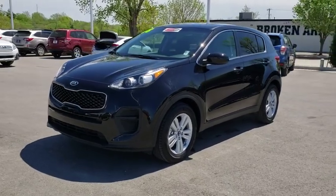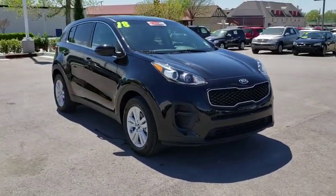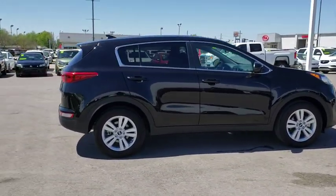2018 Kia Sportage. With its sleek and stylish exterior and its roomy, feature-laden interior, the Sportage both looks good and performs well on the road. This vehicle has less than 20,000 miles. Here are some of this vehicle's great options.